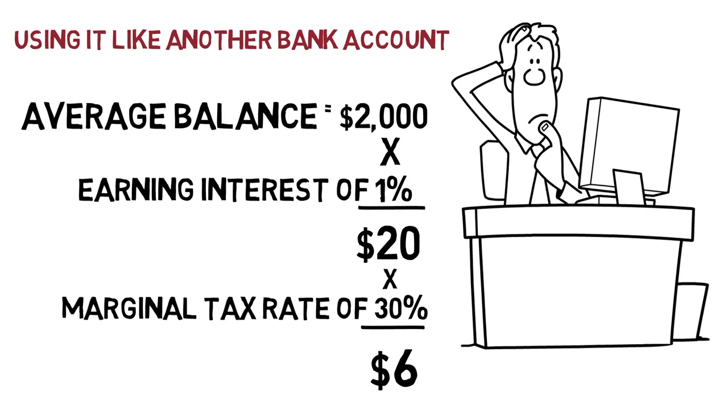This is the amount of tax they would pay if it was in a regular bank account, but by holding a TFSA, you save this $6. So the total benefit in this case is $6 per year. And while every dollar counts, that really isn't much to get excited about.